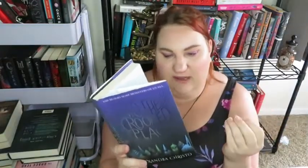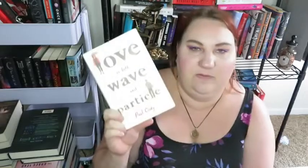Then we have Into the Crooked Place by Alexandra Christo, which just looks so spooky. I actually got this as a free ebook a while ago, but I ran out on my rental of it, so I got the physical book of it, but I think it is kind of spooky. This deals with some crooks, some criminals coming together, maybe kind of Six of Crows, I'm not sure. We'll see what we get out of that one. Love Is Both Wave and Particle by Paul Cody, a little contemporary romance I don't really know much about. I thought it looked cute, and I love blending some sciencey stuff with a contemporary. I always think it's an interesting take on contemporary.